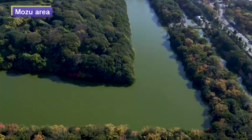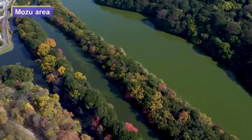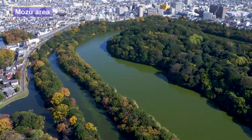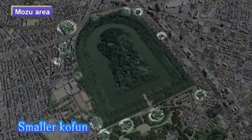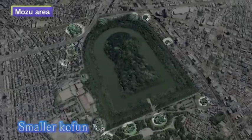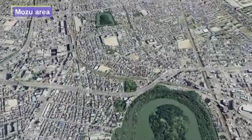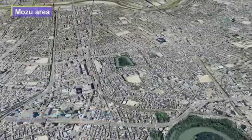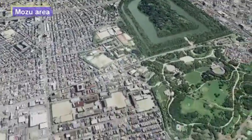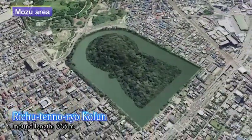The mound is surrounded by a triple moat filled with water. More than 10 satellite kofuns surround it. They are believed to inter close family members or important retainers of the individual buried in Nintoku Tennōryō Kofun. To the north, there is Hanzei Tennōryō Kofun. To the south, there is Richu Tennōryō Kofun, the third largest kofun in Japan.